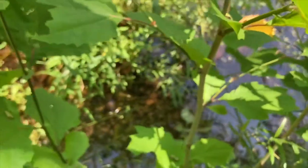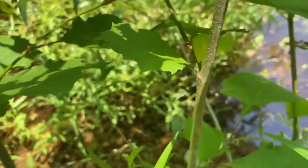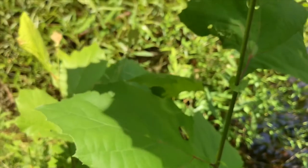Seven. Up. Here's another one. Eight. I see another. Nine baby gray tree frogs. That's a lot of frogs.